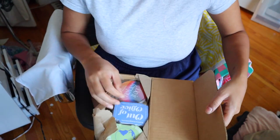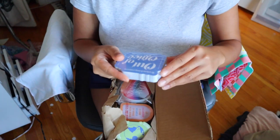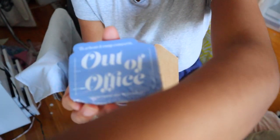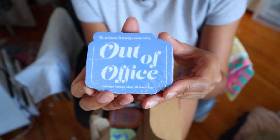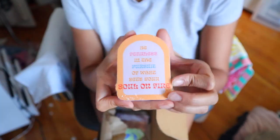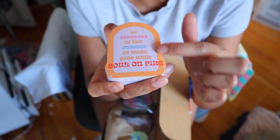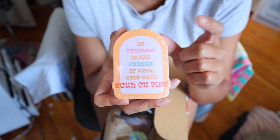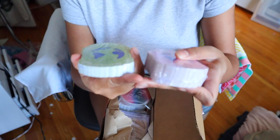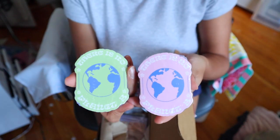Wow. How cute. I'm obsessed. Look at this. Out of office. Love it. This was my graduation cap little slogan that I put. Just be fearless in the pursuit of what sets your soul on fire. I love that. I got two little There Is No Planet B stickers.